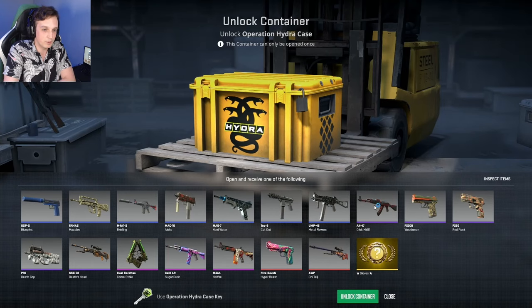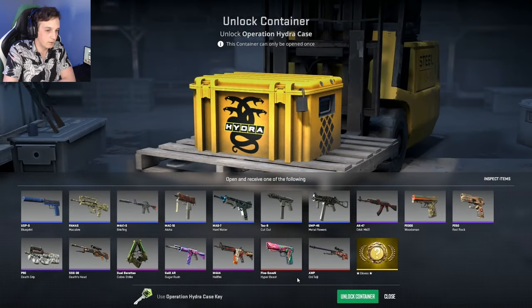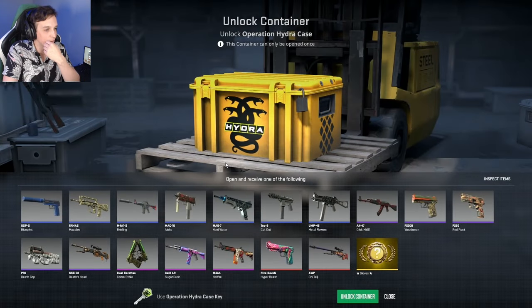AK-47 Orbit Mark 1, that's a pretty neato skin. We've got the Onitage op, very sick one in my opinion. From the blues, I think that USP-S Blueprint is a pretty solid one. I think it's rare to see two main play skins in the blue section, so that's quite unique, especially when there's a lower grade pink in the form of the Hellfire.